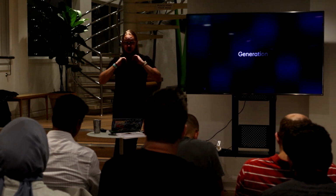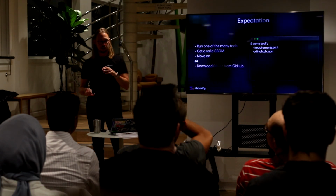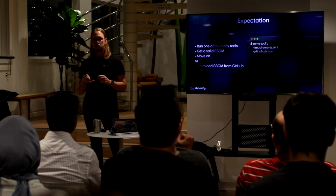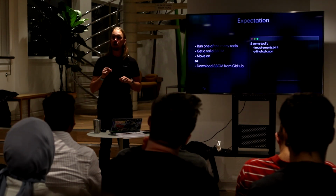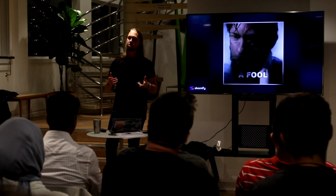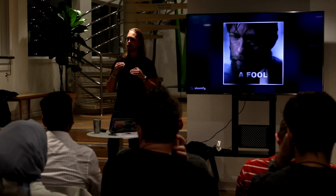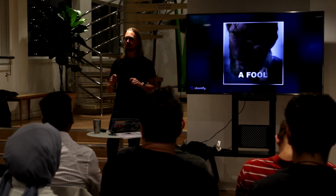So SBOM generation. This is how I thought it looked. You get one of the many SBOM tools, you run a command, and you have your SBOM, you move on. Or you go to GitHub and say, oh cool, GitHub does SBOMs, great, download. Oh boy, was I naive, because that's nowhere near how it actually works in the real world. When I started on this journey about 8-10 months ago, and I started running into these issues over and over, my initial gut feeling was, I must be completely overlooking something obvious. It surely can't be this hard.